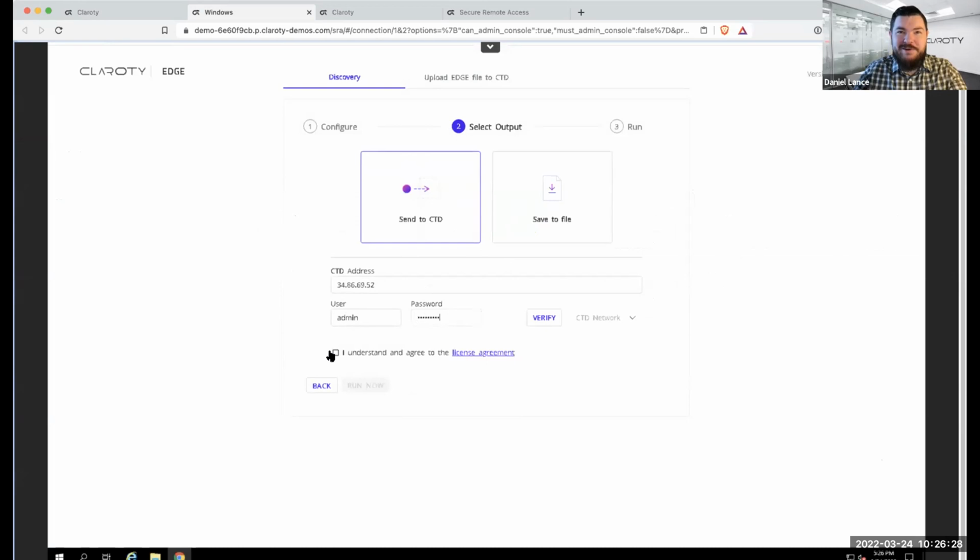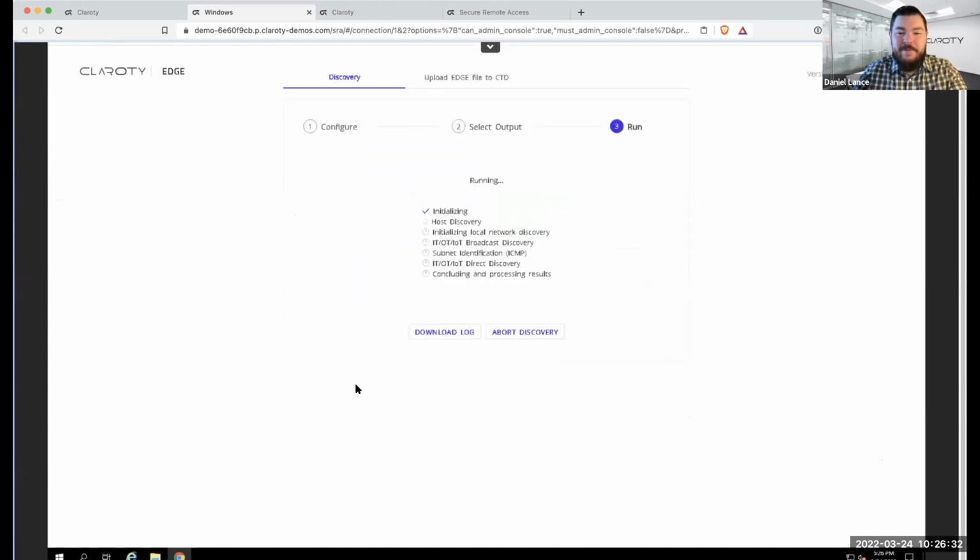See if I got my password right. All right, and we can start running that. And now what Edge is going to start doing here, as I referred to earlier as a kind of smart active approach, Edge is actually going to start out with requests that any device on the network ought to be able to respond to.